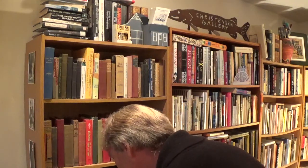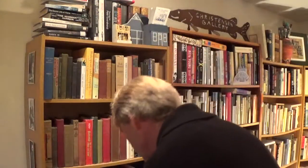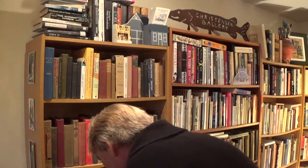Getting back to English people, we have The Diversions of a Bookworm by J. Rogers Rees, 1886. A Primer of Book Collecting by Winterich. Here's a nice little book. Round and About the Bookstalls. A Guide for the Book Hunter by J. Herbert Slater, London, 1891. Rough Diamonds, Unconsidered Trifles. The Modern Book Hunter. Of course, The Modern Book Hunter, 1896, a little bit different than now, perhaps.